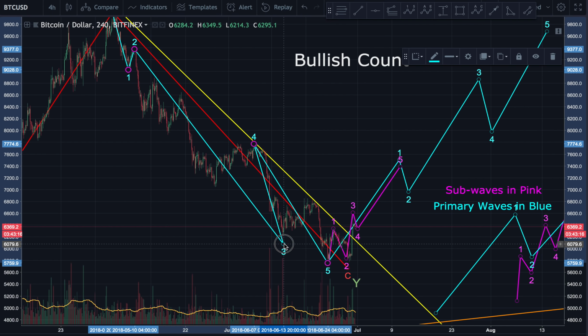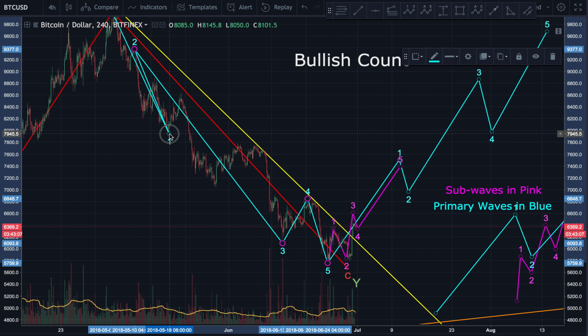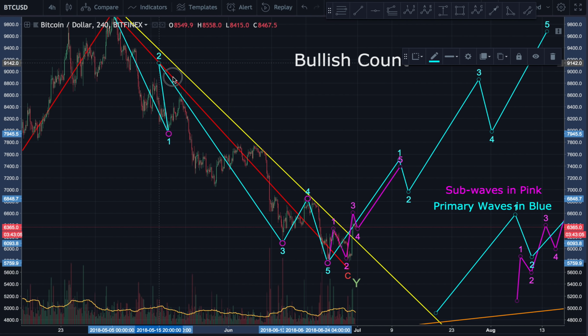But based on price movement since my last update, there is a higher probability count, in my opinion, that makes a lot more sense. And I'm going to show you what that is. Okay, so if this is wave 1 and this is wave 2, how can I just change that willy-nilly? Well, yes, as long as you're following the rules of Elliott wave. The rules are hard, fast, and steady. As long as you're following those rules, there are a lot of subjective things that go into it.